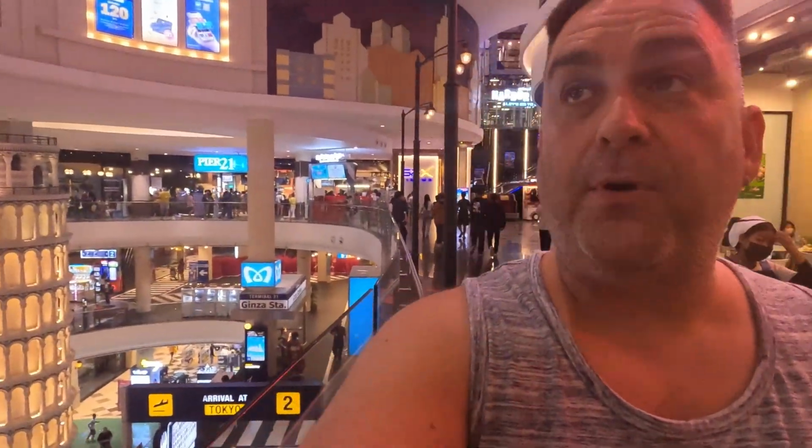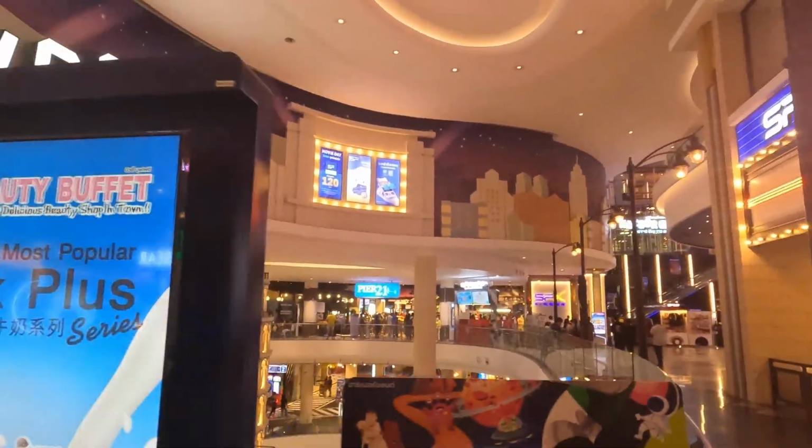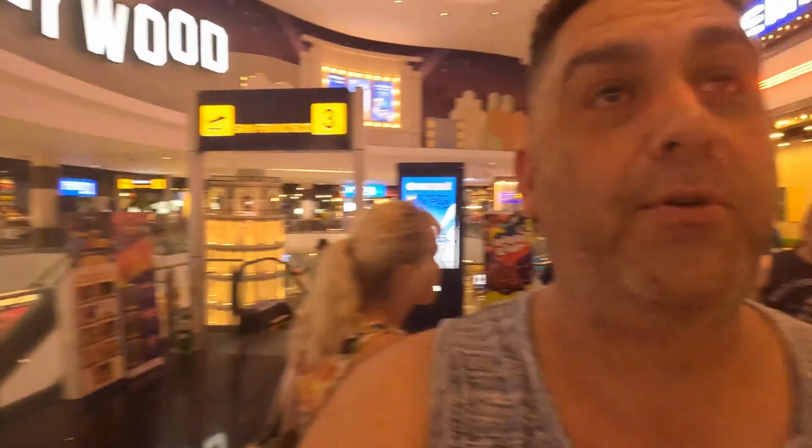Terminal 21 is one of the newest shopping malls here in Pattaya, and it's based on traveling around the world. So when you're in the centre here, you're supposed to be in the airport, and every time you come up an escalator, that's you taking off and landing in another city or country. So right now we're in San Francisco.